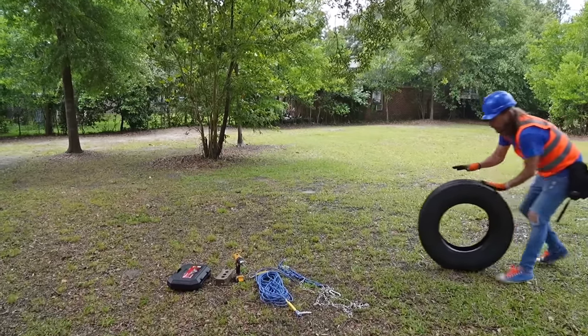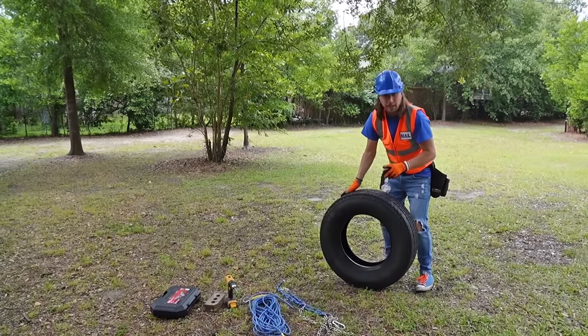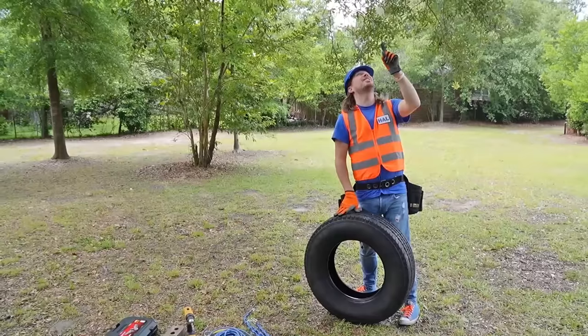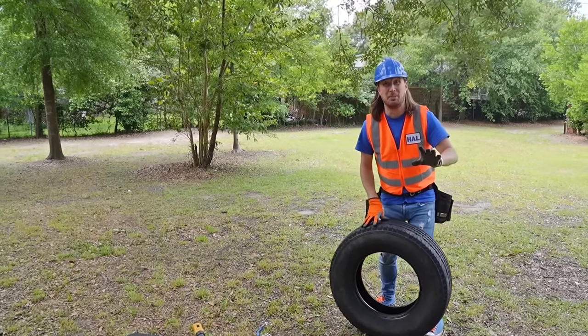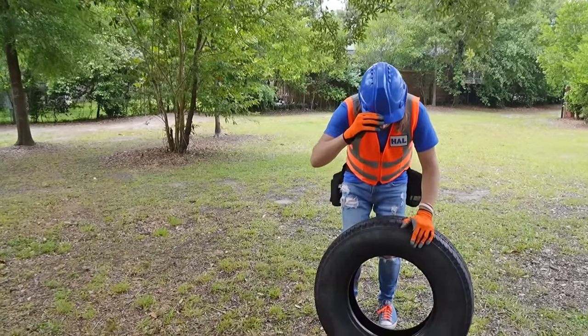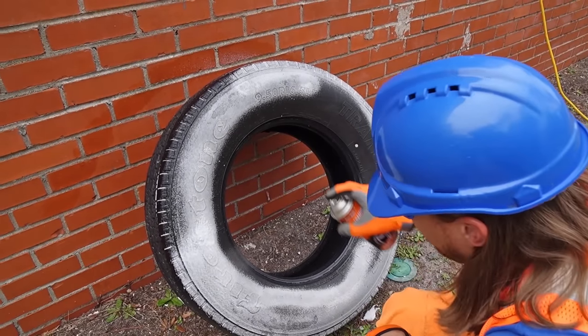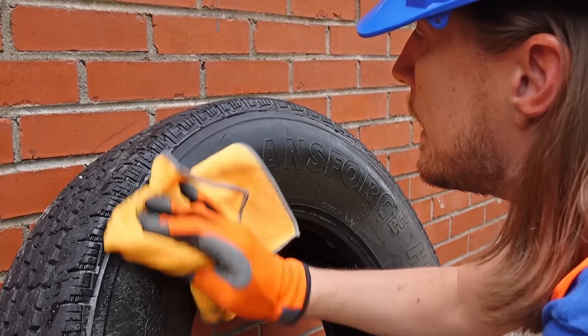Oh, yep. Here it is. Here's the spot. Oh, there's the tree. And there's the limb. Oh, this is gonna be great. Oh, we've got our tire. Oh, we washed it up a little bit. Well, the best we could. Might need one more shine before we're done.